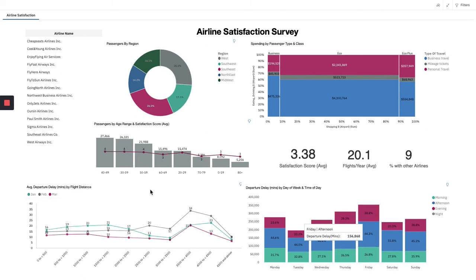Our next chart on the left, we see average departure delay minutes by flight distance. Overall, the airlines do a fantastic job at decreasing departure delays throughout the quarter, especially when it comes to shorter distances. However, there are some poor performance issues when it comes to longer flight distances. To give a more detailed example of how departure delays affect overall score, I want to focus on one airline in particular, West Airways.